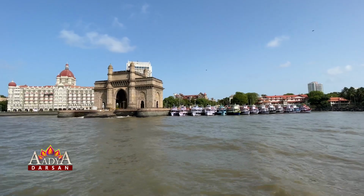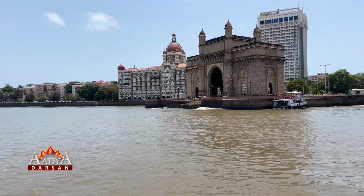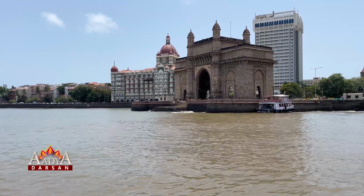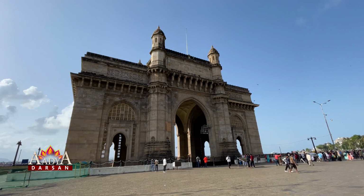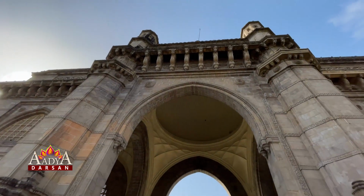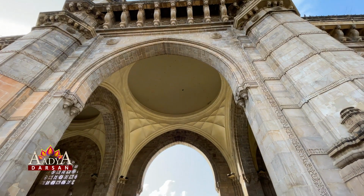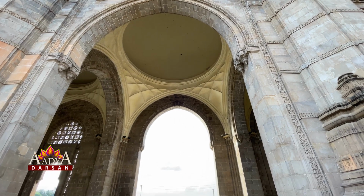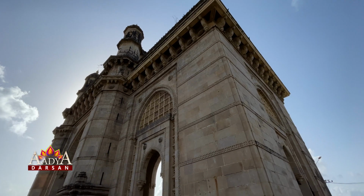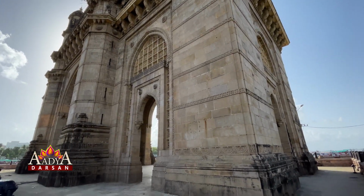The Gateway of India. The Gateway of India is one of India's most unique landmarks, situated in Mumbai. It was built in 1924 in the Indo-Saracenic style, incorporating elements of 16th century Gujarati architecture. This monument is 26 meters high and built in yellow basalt and reinforced concrete.